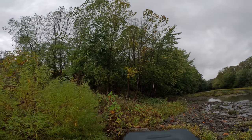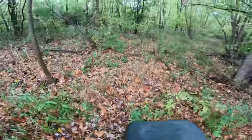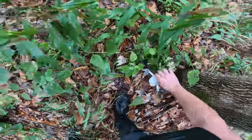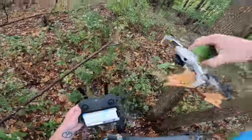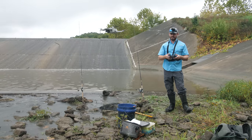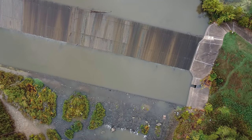Oh no. Oh, that's unfortunate. I just crashed my drone. I heard a big thud. Oh, there's my drone. Yikes. For the fun of it, let's go ahead and see if this thing still works. Take off. No way, you guys. Please check it on the map. It actually still works.